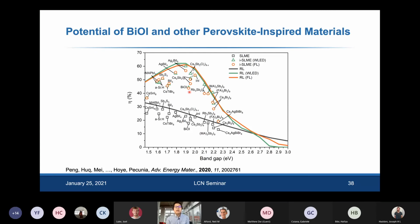But we also looked at the potential of a wide range of other perovskite-inspired materials based on bismuth and antimony. And we found that a lot of these materials have a lot of potential as well. For example, you have these rudorffites, which can reach up to 60% efficiency under indoor lighting. And that's important because this was the first demonstration of the potential of perovskite-inspired materials for indoor PV. And what we show is that although up to now, most people have looked at these lead-free materials as alternatives to the perovskites for outdoor applications, they actually have a lot more potential for indoor PV applications where they'll be especially important for powering IoT electronics.